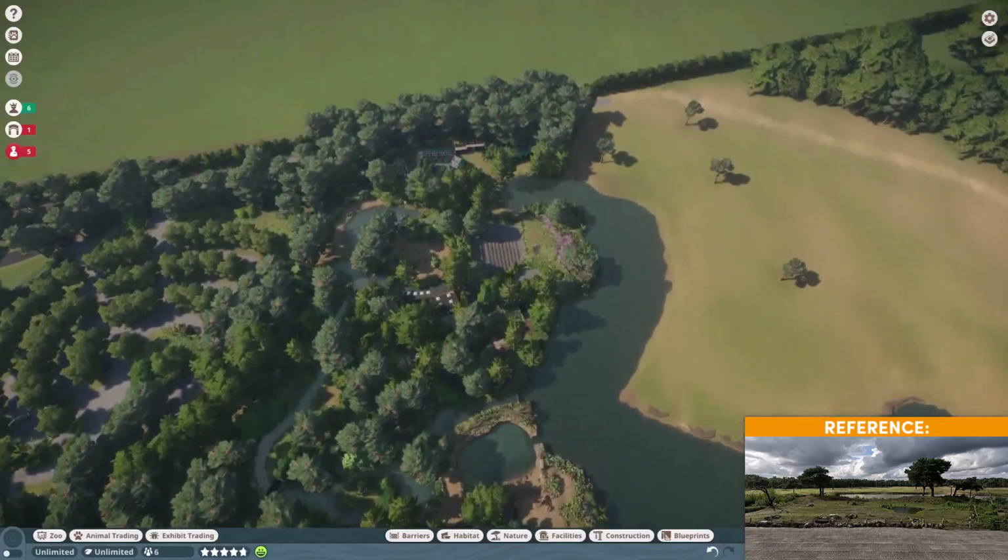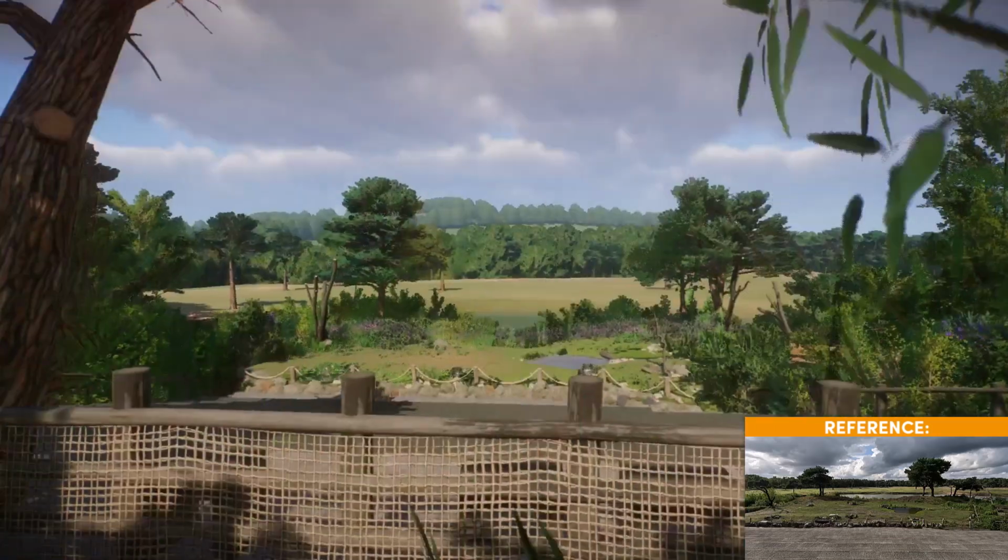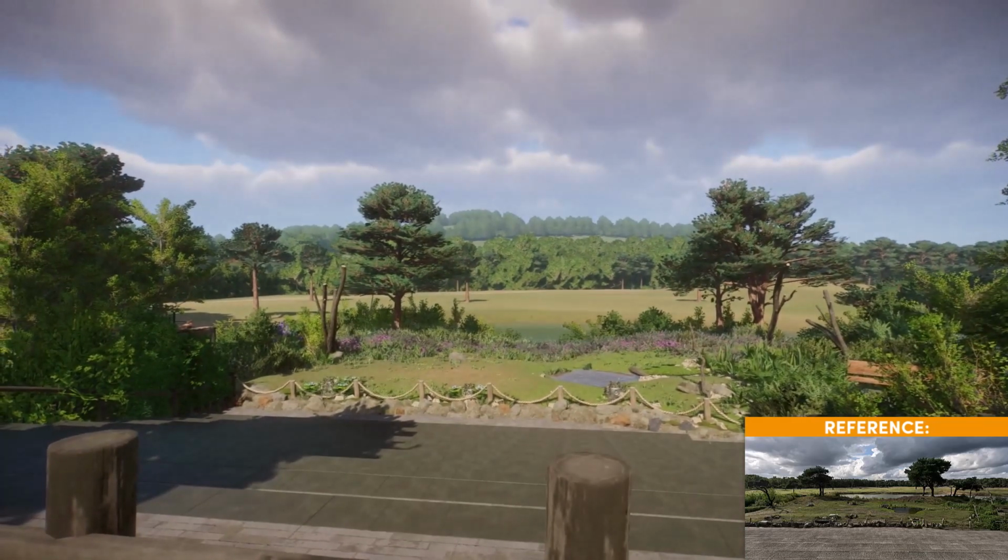In the meantime, I forgot to take before and afters of this, but we also have the brand new Bird of Prey show area over here.